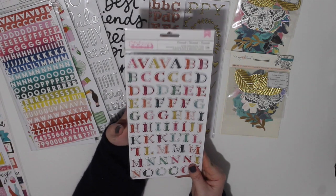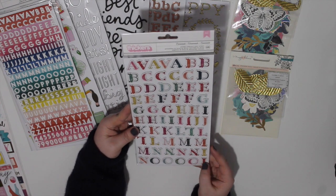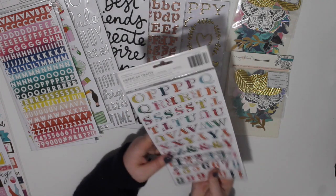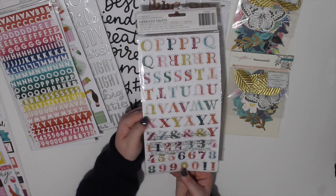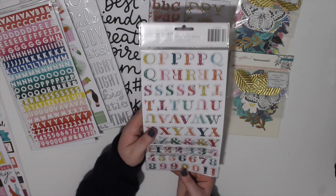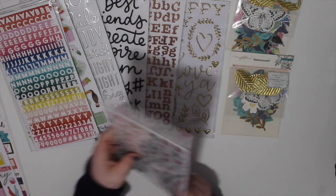My husband actually then chose these alphas again from that same collection. He said he loved them and wanted me to get them, and they're really pretty. They have a beautiful floral detail as well as a very traditional old style writing shape, so they will be fun.